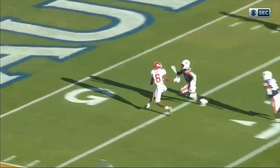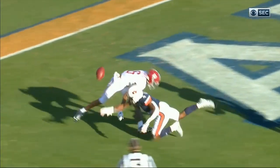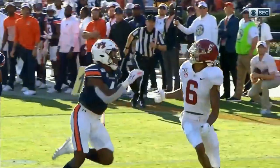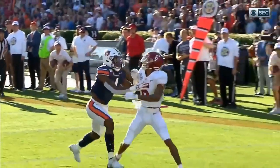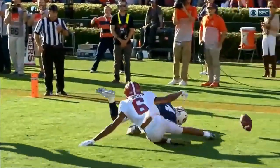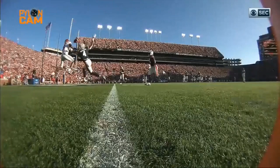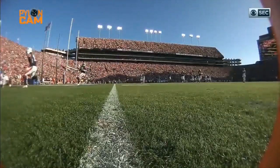You'll see Devontae Smith beats him easy. And he has to climb back into the defender to try to make the play. And number four, Igbinoghene is able to get in there, play the body, turn around. That's some good defense right there. Underthrown ball. Allowed him to make the play. As our pylon cam look at Igbinoghene, the junior.